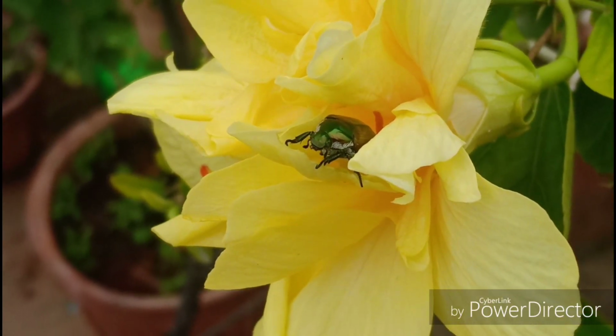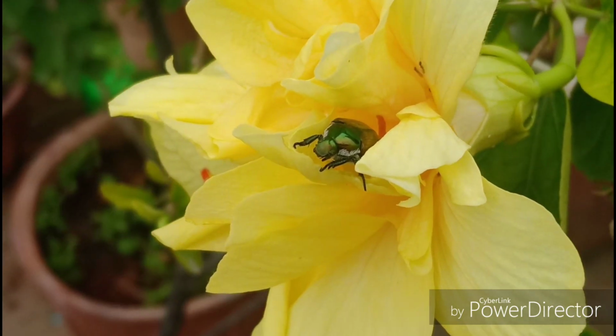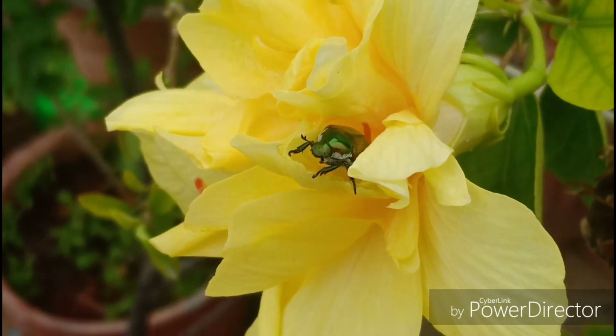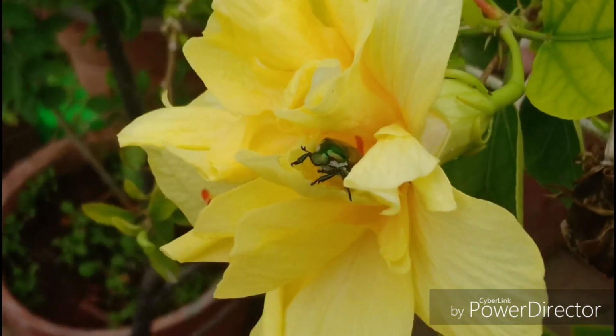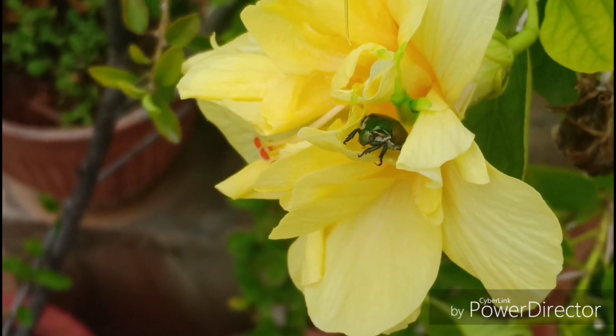So this is with regards to this beetle that is a common pest in the garden that eats flowers, especially the hibiscus and roses. I'm not very sure about the name of this particular beetle, but the easiest way to kill this is to add concentrated dishwash soap directly on its body.